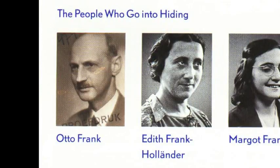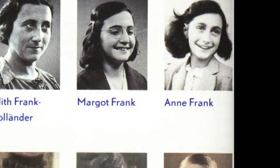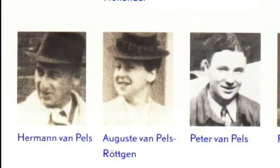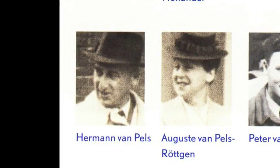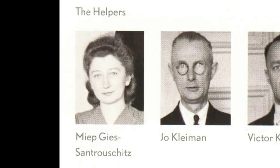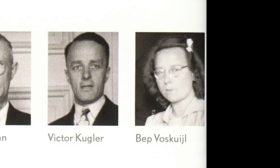Otto Frank and Edith Frank hid there, along with their daughters Margot and Anne, Fritz Pfeiffer and Peter Van Pels and his parents, Herman and Augusta. But they also had helpers who were office workers who got food for them and other supplies they needed while they were in hiding so that they could stay there and remain hidden. All of the pictures that I will be showing you are taken from a movie that was made about it, as all the decorations have been removed.